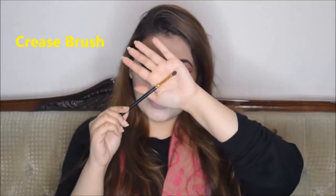This one, the crease brush, this is the crease brush basically. This is really important to have in your makeup brush set, because this is going to help you a lot in building that crease up. This is very important to have in your makeup stash, and this is going to make your eyeshadow game really strong. So I feel this is one of the most important brushes, and I'm glad that Beautify by Amna has added such kind of a brush, which is really going to help with the eyeshadows.